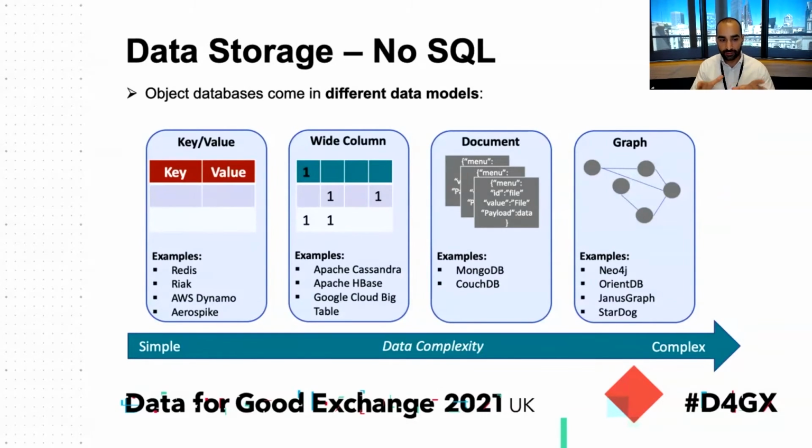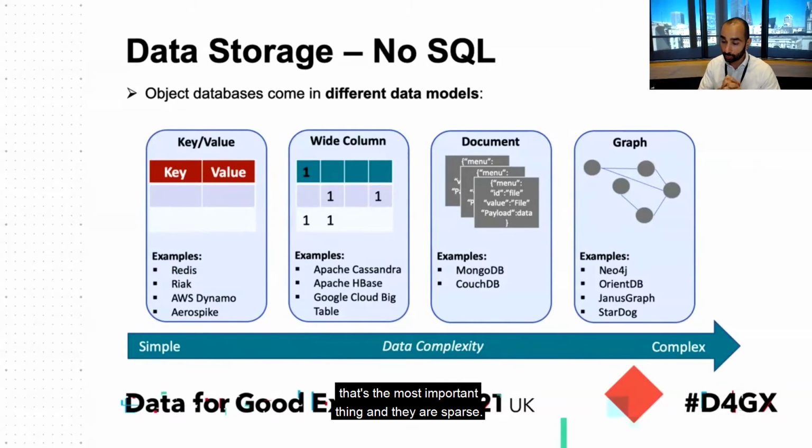Now, next come the wide column databases. Here, as you'll notice, we're getting a bit more complex. These databases are multidimensional. That's the most important thing. And they are sparse. What that means is you do not have to have every single cell populated. That makes them really good to handle high scale, high volume, real-time data sets. So if you're capturing information like real-time pricing or some real-time medical information, any such data, you would probably go for wide column.